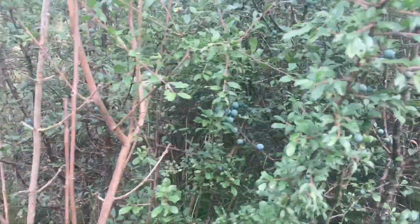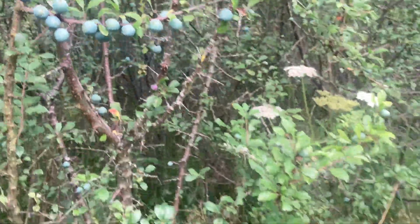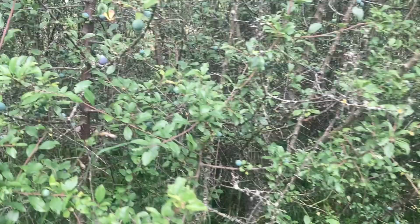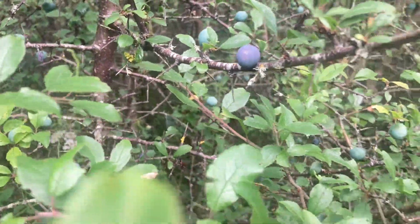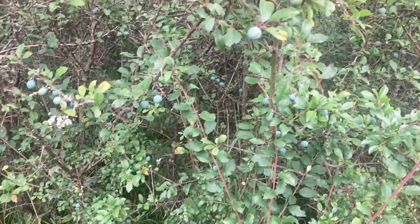Foragers do this, they develop their own favourite little, good lord, look at that branch there. Foragers do this, they find the best spots and they hoard them. God, some of them are even going blue already. They've got that lovely bluish purple, which is a kind of dusty coating on them. And if you brush it off, there's a beautiful black purple underneath.